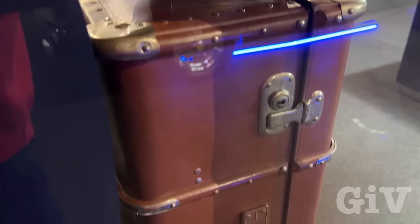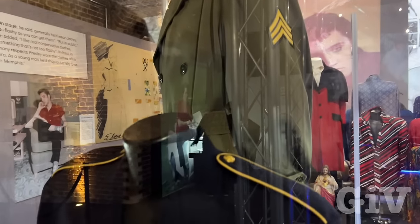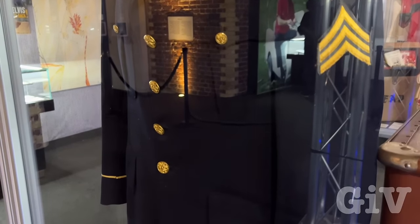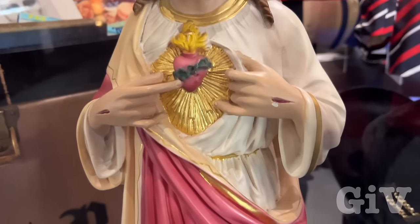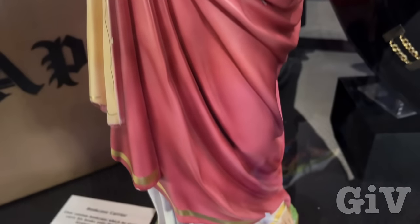His hat and his suitcase. And I believe those are military uniforms. This Jesus statue was in Elvis's bedroom, and as soon as this is over, the exhibition is going to be right back in his bedroom.